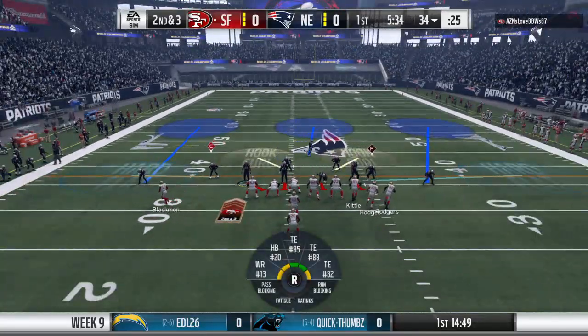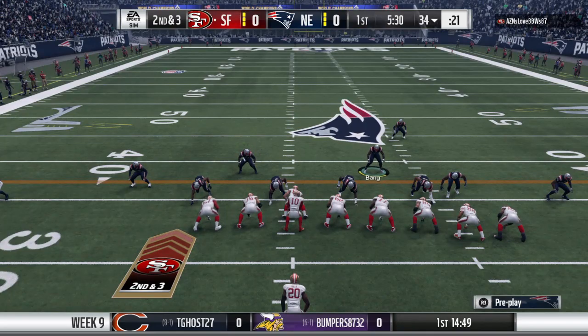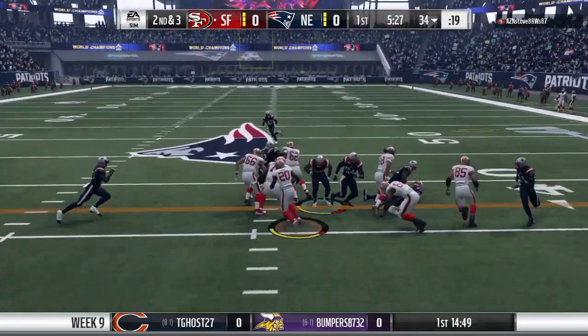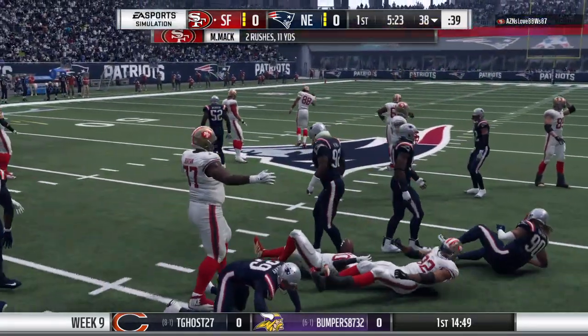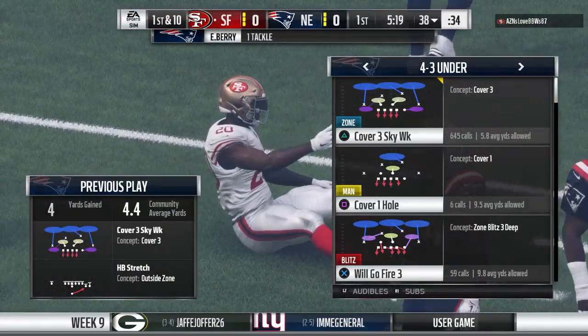Two tights, two tights. 4 down, 4 down. Set! Green, 39. Green. They keep it on the ground. Mack again. And he'll be brought down shy of the 40 at the 38-yard line. A gain of 4 that time as the drive continues.